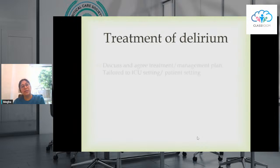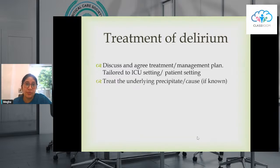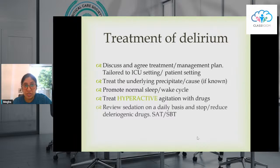When it comes to delirium, discuss and agree a treatment and management plan. Tailor your management plan to your ICU setting, to your patient setting. Do treat the underlying or precipitating cause. It could just be simple pain, it could be hypoxia, it could be acidosis. Promote a normal sleep-wake cycle. Treat hyperactive agitation with drugs. Review sedation on a daily basis. You don't need to keep the patient sedated for all his life. You need to give them awakening trials. You need to give them breathing trials. Only use benzodiazepines for alcohol withdrawal.